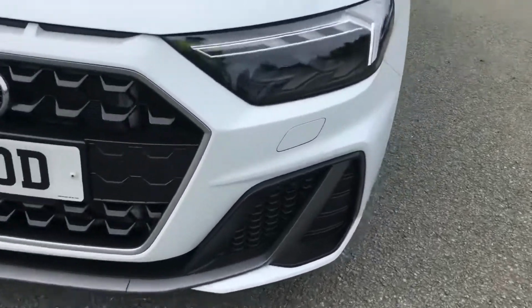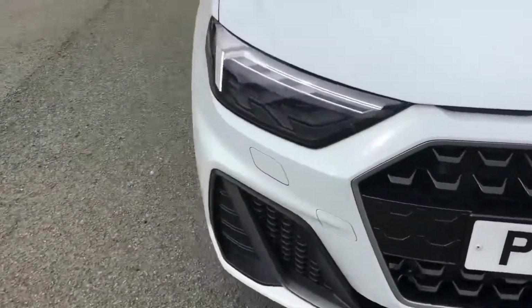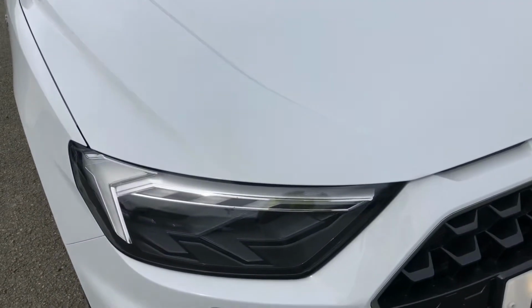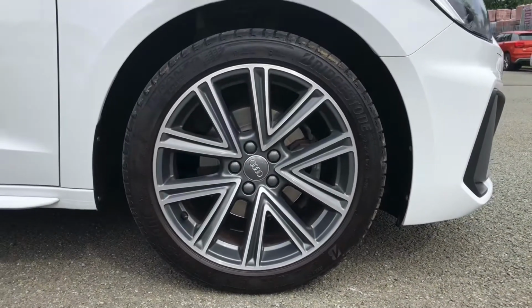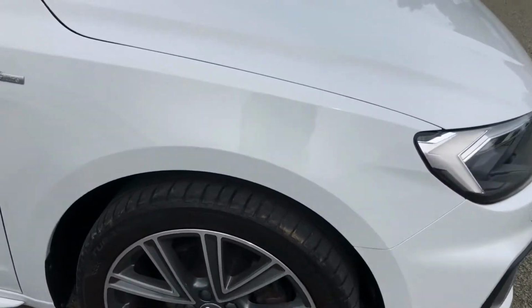Starting at the front of the car, we have the S Line enhanced exterior styling, including the aeronaut grilles, radiator grille and front bumper, giving this a stylish front end. While as standard, we have the striking LED headlights, providing high quality illumination. Moving around the side, we have the optional 17-inch 5 V-spoke design alloy wheels, which look amazing and complement the stunning Glacier White paintwork perfectly.